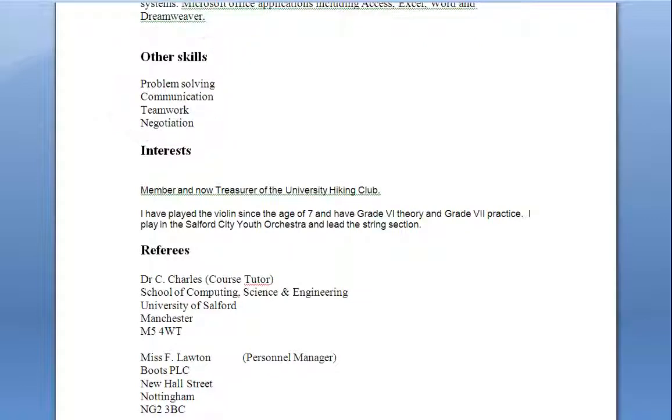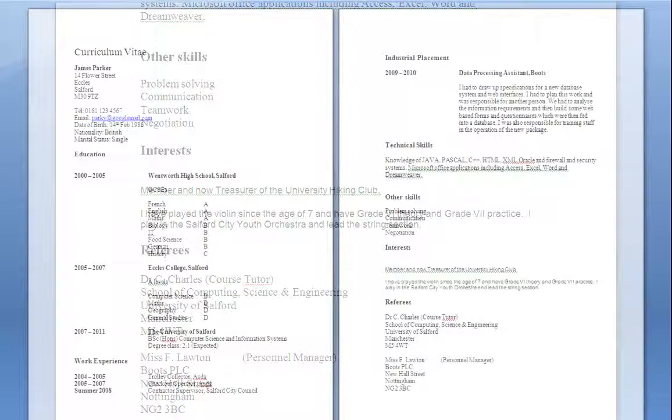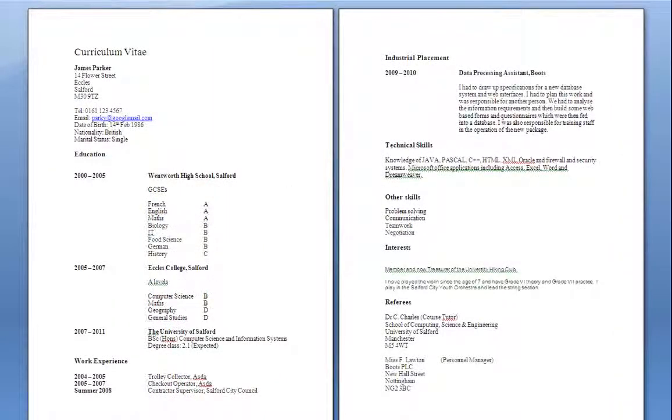The interest section is okay, but as we'll see, there's other information that could be included here. As a space saver, the full details of your referees needn't be provided at this stage, but it's not a problem if you choose to include them. Finally, the presentation is a little lackluster. This aspect could be worked on to make the CV much more attractive and inviting to read.